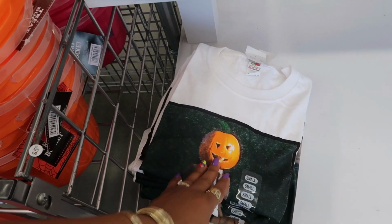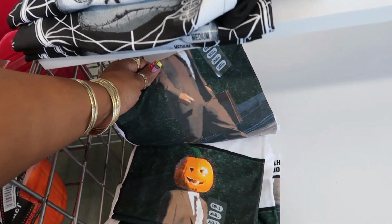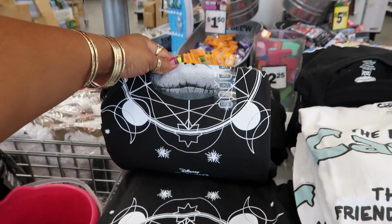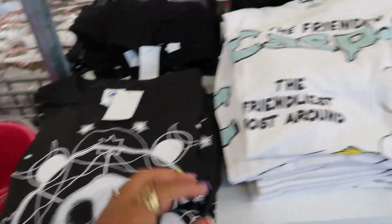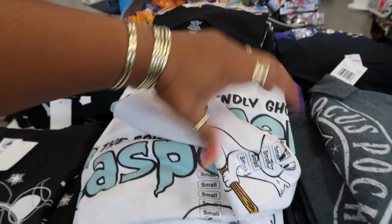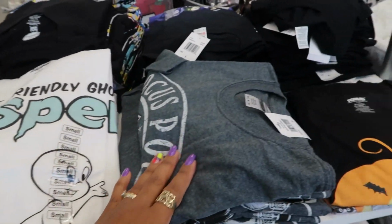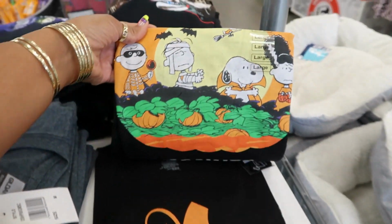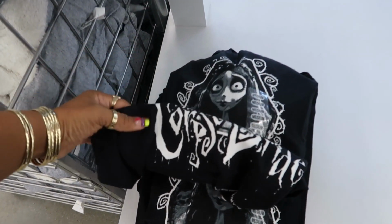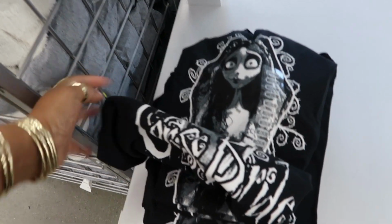All right, you guys, I'm gonna have to do a voiceover. Okay, so they always have a lot of shirts out. This one, he's a big old pumpkin head man, whoever he was. But this table, they had a lot of cute shirts. Look at that, Casper, one of my favorite little characters. So Halloween theme, Peanuts right there. You had the Corpse Bride right here.